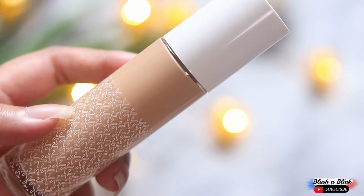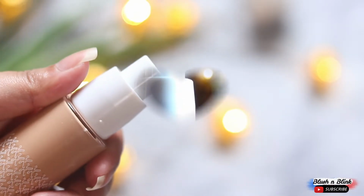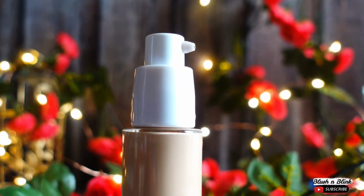It comes in a glass bottle, and the best thing is that it comes with a pump. I really like the idea of a pump rather than a dropper. I feel a pump is more hassle free than a dropper.